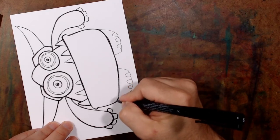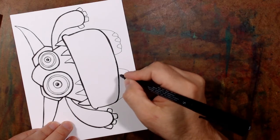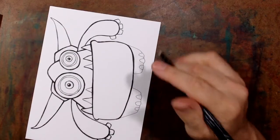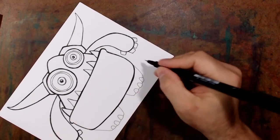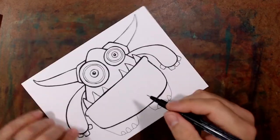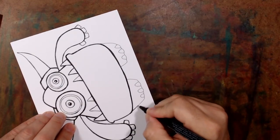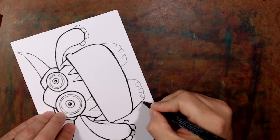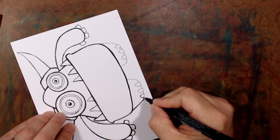And sometimes with the really thick pens, you get a thick line, but it's all an even thickness, and it's not too uneven. And having these little places where I didn't quite color it in all the way just leaves a little bit of imperfection. It leaves a little bit of the process showing through. And it's those imperfections, I think, that always add to the art.